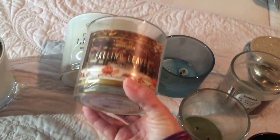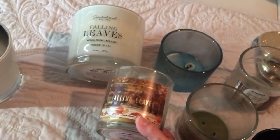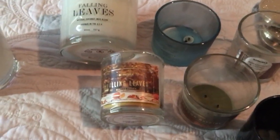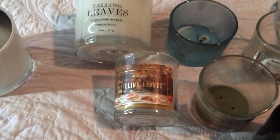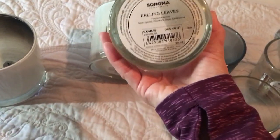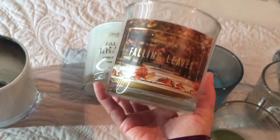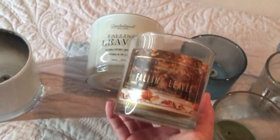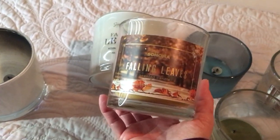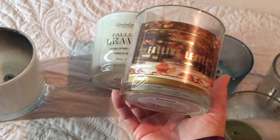But for the price, I pay on sale about $7.99 for these candles at Kohl's. And I always have coupons and that sort of thing. So they're normally $19.99, which I never pay. They're always on sale for $9.99, and then on top of that, you can use a coupon. Kohl's always has coupons. So I end up paying about $7.99 a piece for these.